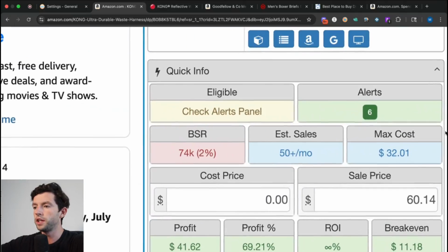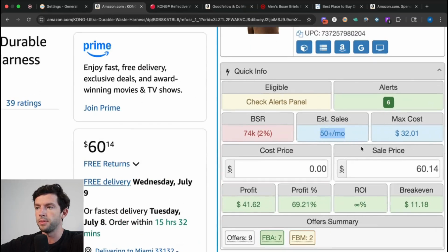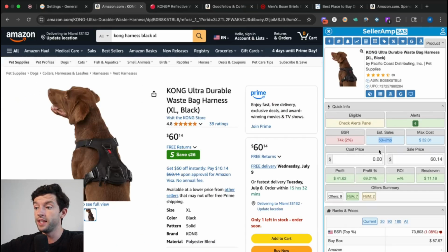So taking a look over here on the SellerAmp Chrome extension, the first place we want to look is the BSR, otherwise known as the best sellers rank. So don't worry about the BSR percent right here, but do worry about the overall BSR. And for the most part, guys, try to stay under like a 200 or 250K rank right here, and then above like 20 or 30 estimated sales per month right here. So we can see this item has a 74K BSR. The lower the BSR, the better. So we know this listing sells pretty well, and we can see 50 plus sales per month.